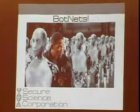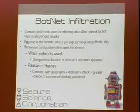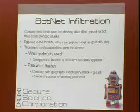How's everybody doing today? I'm Josh Bashers. I'm an investigator and researcher with Secure Science Corporation, and I'm going to talk a little bit about botnets and some of the other tools that phishers are actually using. A botnet is typically a compromised host or a series of hosts used for phishing, for denial of service attacks, for transferring warez, or any number of malicious purposes.